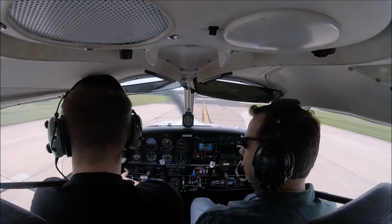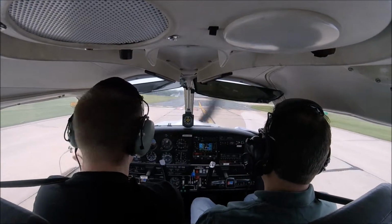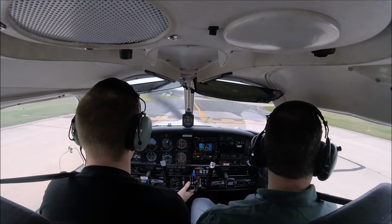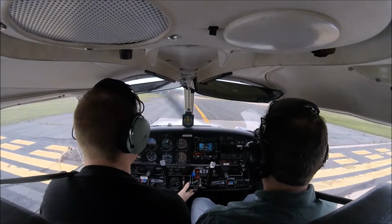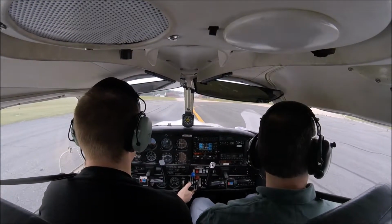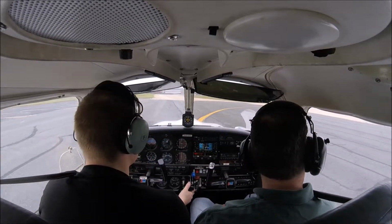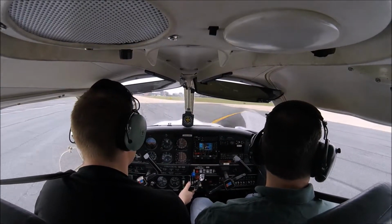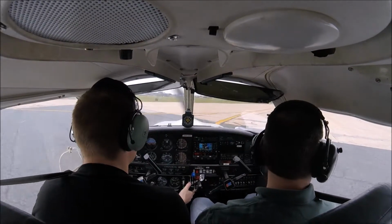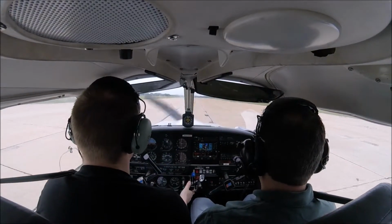You hear that in your headset? Yep. Surprisingly, it didn't show up on the cockpit audio last night when I listened to it. Well, you could hear it a little bit, but it wasn't prominent. Alright, looks like we've got maybe a little wind coming in from the left-hand side, and we are heels on the floor.